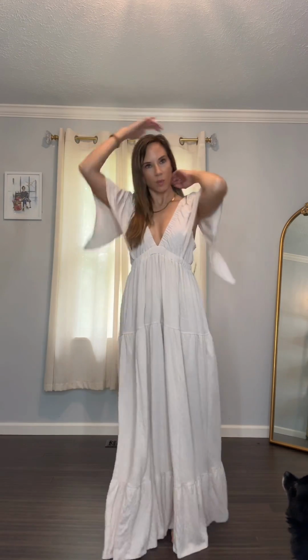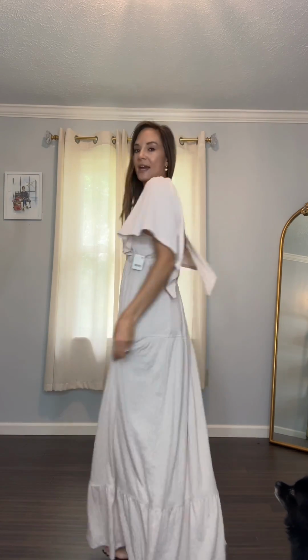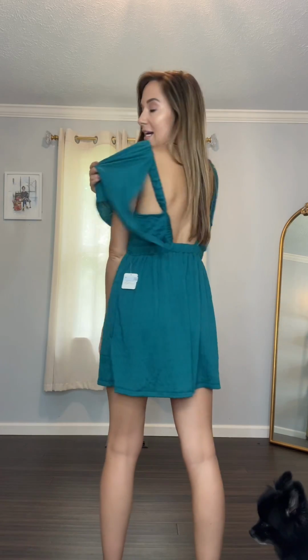Option 1. She's okay. This one's cute. All the little details. I'm wearing a small. I do think maybe I could wear an extra small. Like, look how fun and gorgeous. This is pretty much the same thing as the other one, but it's a romper. Back's pretty much the same.